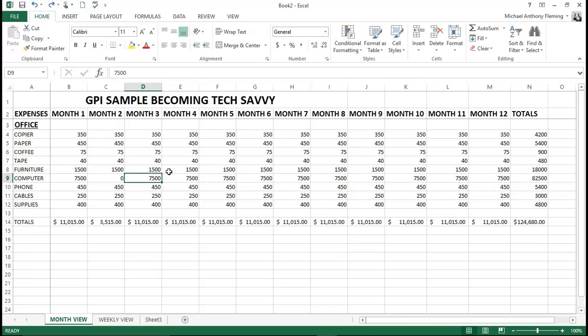Real quick, one more time, because we've created a formula cell. So it changes here, it changes here, it changes here. There's a total. So now that's pretty much how your accountant and everybody else pretty much does everything. And that's just the beginning. This was a general overview of becoming tech savvy.